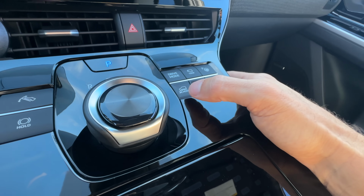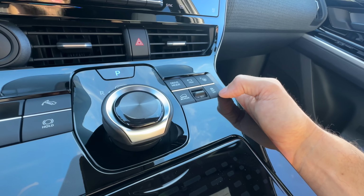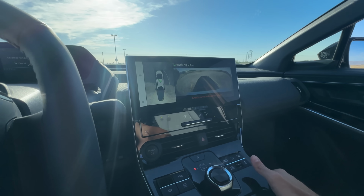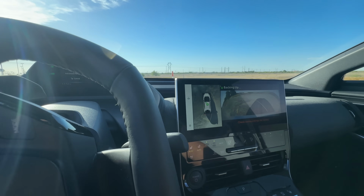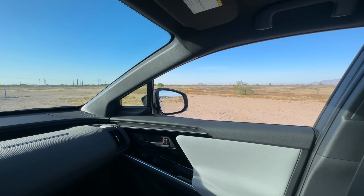Then this is X mode, so this is for low traction modes, and you can set where you want the power to go, traction control. Yeah, so it has some sort of self-parking feature. There are no parking spots where I'm currently at. I'm just letting the car drive itself into the desert. All right, we're gonna stop that because there's no parking spaces here. So anyways, it does have a self-park feature, and that's cool.